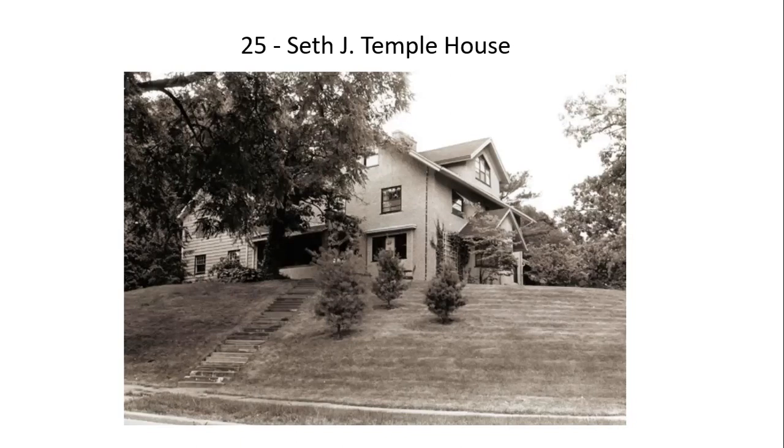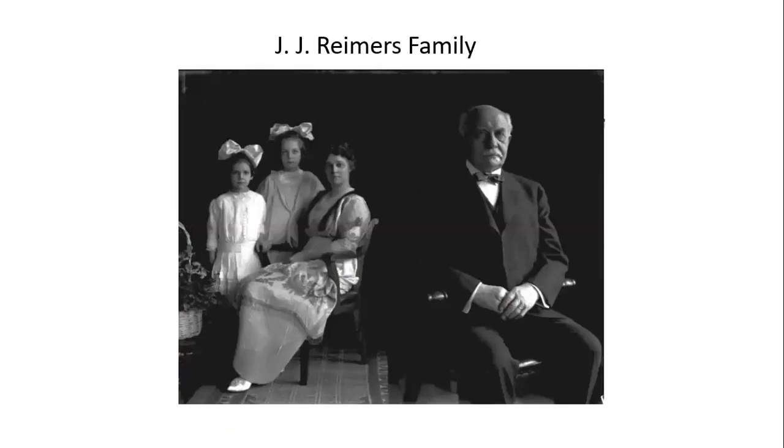And it's the same Park Burroughs who was with Frederick Clausen, who now was partnered up with Seth Temple to build Oak Knoll, which is the first house to the east, a Tudor style house belonging to John J. Reimers and his family. He was a lumber industry investor. His wife was one of the Denkmans, also probably the most important regional lumbering family.